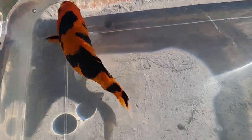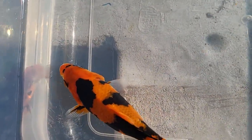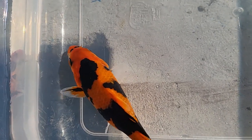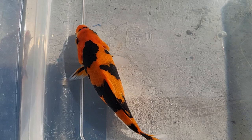I mean, look at that. Look at that sumi. Insane. So this is from the bargain bin that I've got here. And it just shows you, I mean, they can turn out pretty incredible.